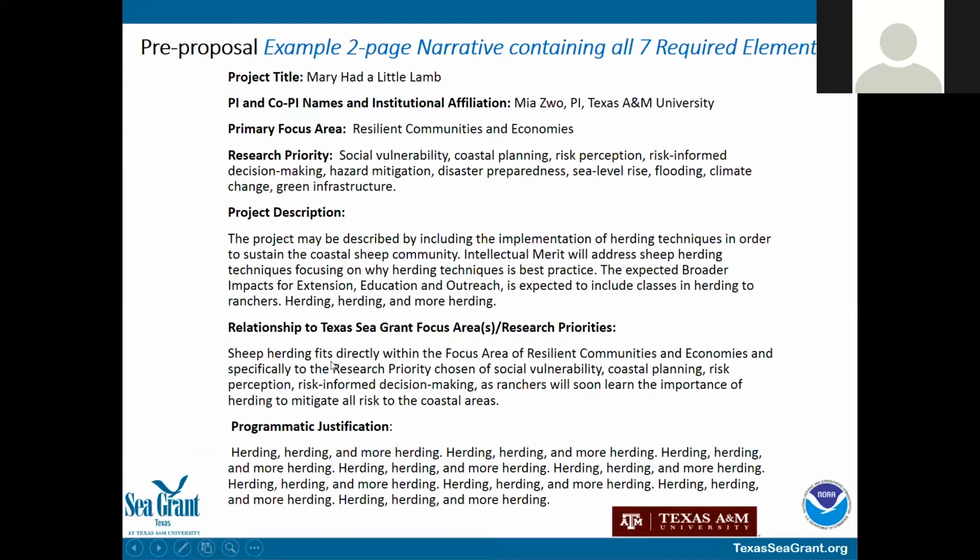Well, sheep herding fits directly with the focus area of resilient communities and economies, specifically to the research priority chosen of what I have up here. And so my point is that ranchers will soon learn the importance of herding to mitigate all risks to the coastal areas. And then your programmatic justification is writing the balance of your narrative, and this is the 2-page PDF again.